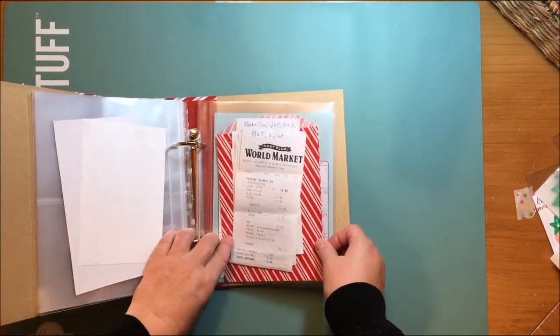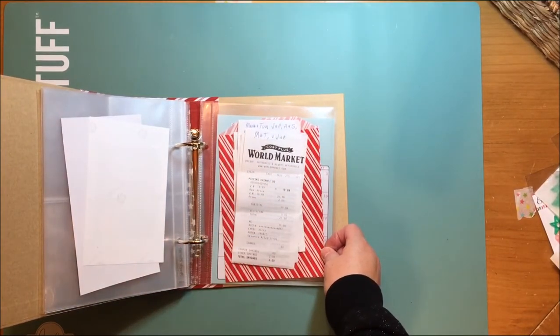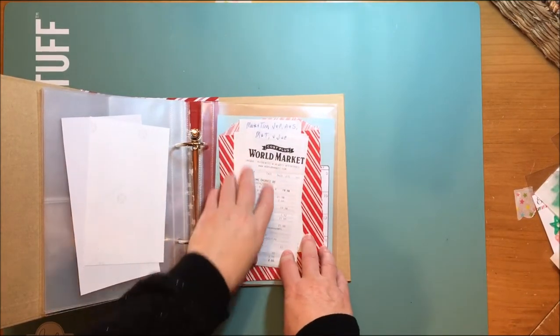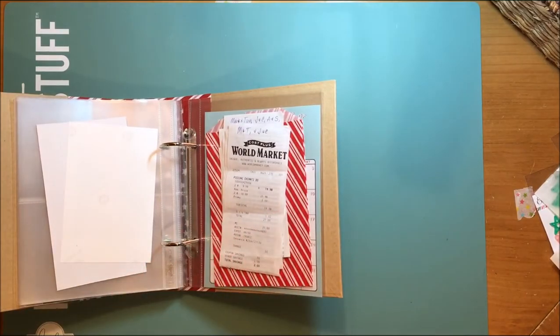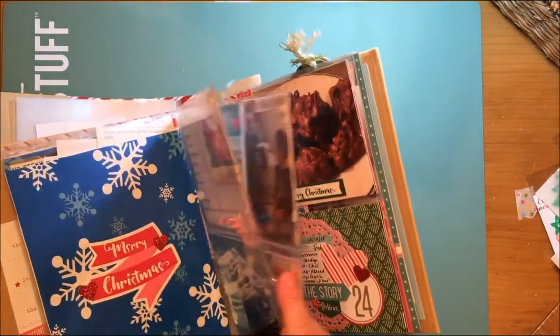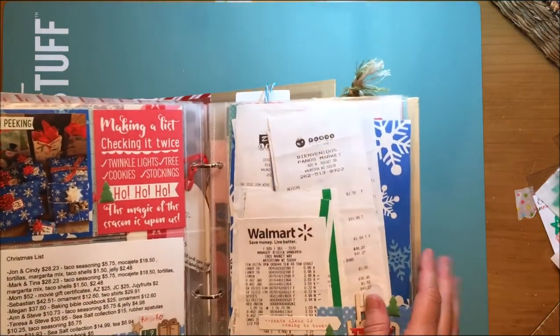This is another kind of tip here. I will do a page about wrapping, and then I'll also do a page about the money that I've spent during Christmas. And let me see if I can find that from last year quick. I love to do those because it helps me look at what I've done year to year. Okay, so here's my spread from last year.